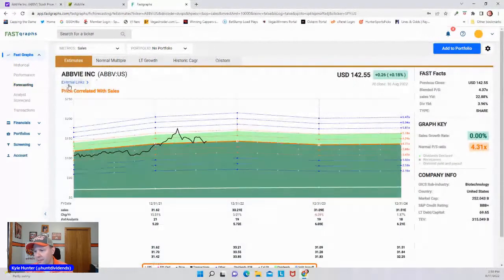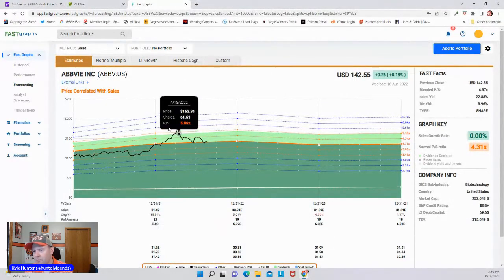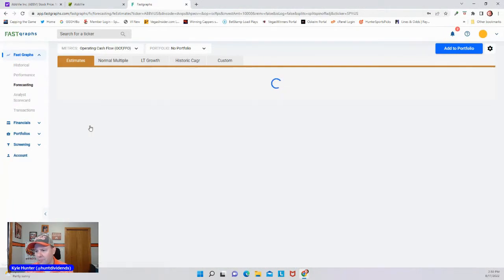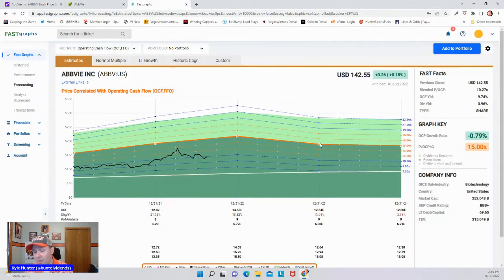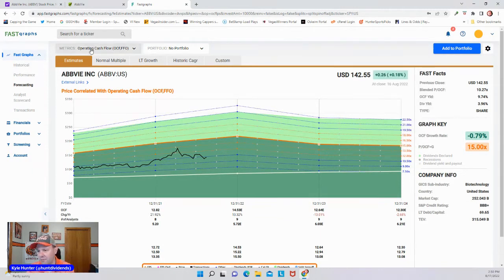Let's look at forecasting here. So we forecast out sales. It is right at the price to sales that you would think it would be trading at. If you look at operating cash flow, far below the operating cash flow averages for AbbVie. And if you look at this, the rate of return would be 15% here over the next couple years. I know that would be very great by me or any investor. Got to be happy with 15%.